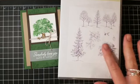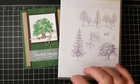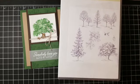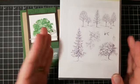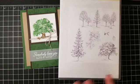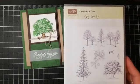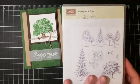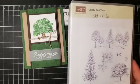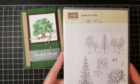You have a summer tree, summer and spring tree. And there are no greetings in here. So Lovely as a Tree is literally the most versatile stamp set you could ever use, because all you do is add any greeting you want. And you can make this a masculine card, a feminine card, a sympathy card, a holiday card, anything in the world. It's an amazing stamp set. So if you don't have Lovely as a Tree, this is your last chance to get it. After this catalog is up and on June 3rd, we will no longer be able to get this anymore. So if you love Lovely as a Tree, you need to get it now.